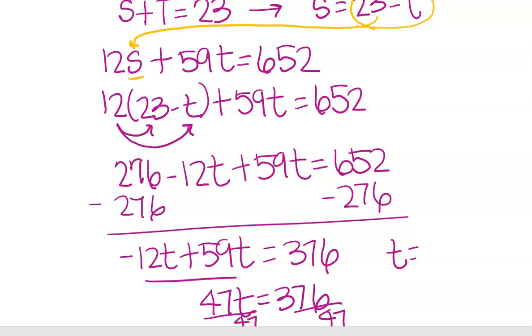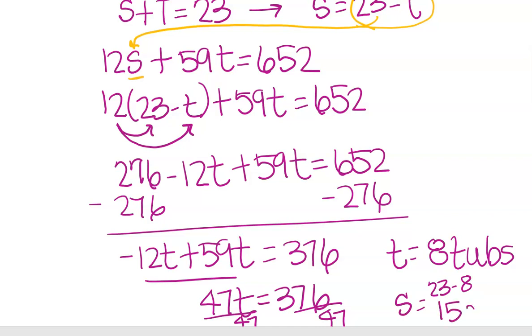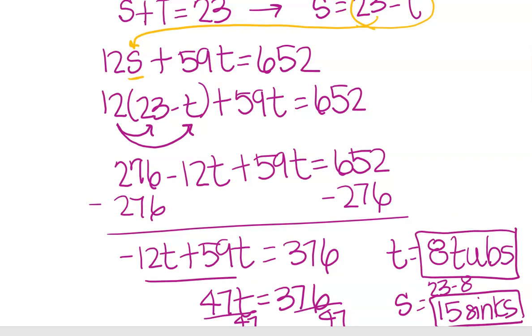376 divided by 47 is 8. So we have 8 tubs. And remember, we have 23 altogether. So sinks would be 23 minus 8, or 15. You cannot do this one without doing the work. No credit will be given if you don't show work. Good luck. If you have questions on this one, please let me know tomorrow.